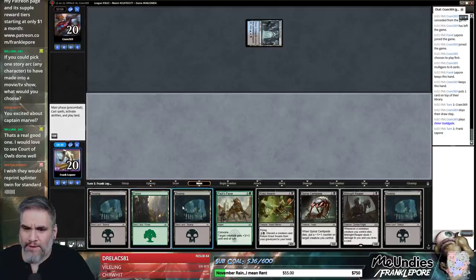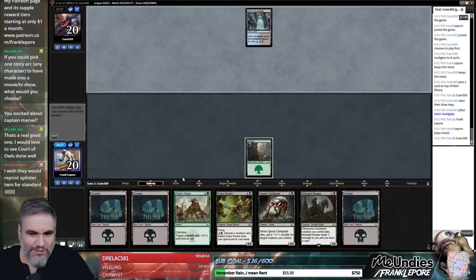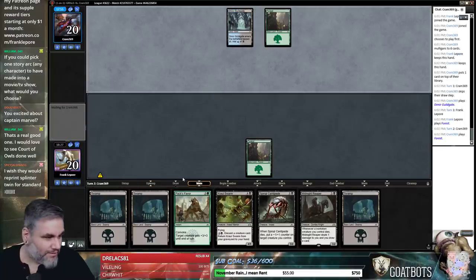2-drop. 2-drop, I say! I wish they would reprint Splinter Twin for Standard. Why are you the way that you are? What's wrong with you?